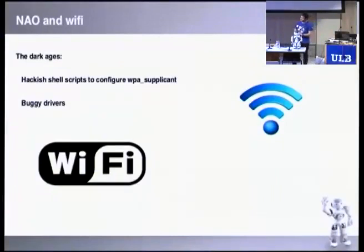So the first story is now in the Wi-Fi. So maybe some of you know WPA supplicant. So it's a really low-level tool, and in the first version of the robot, we had a very strange web page with some OAuth scripts that were trying to configure the WPA supplicant. It was a big mess. We couldn't do roaming and so on. It was very hard. And we had this Wi-Fi driver that was a bit buggy, and we were a bit stuck. And so that was three years ago.